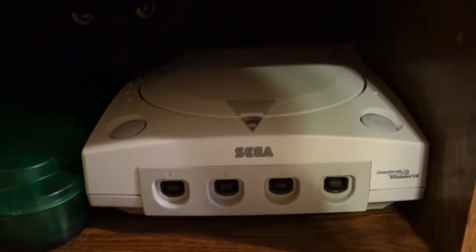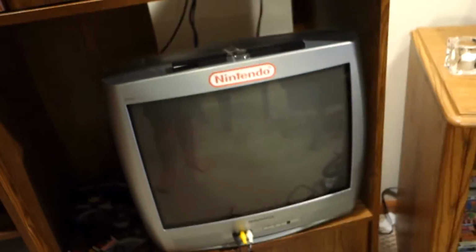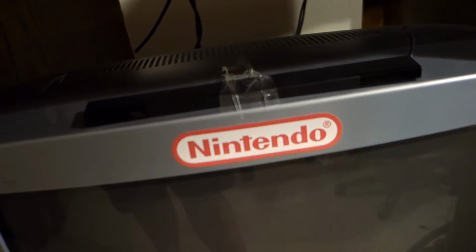Oh, what you doing in there? Wow, okay, wasn't expecting that. My Dreamcast. Down here I just have like access controllers. Nothing really changed. Controllers in there too. My crappy TV that I am going to upgrade in the future. My self-made Nintendo logo.